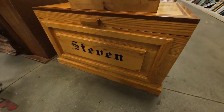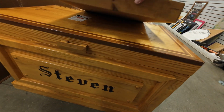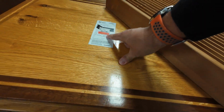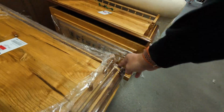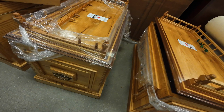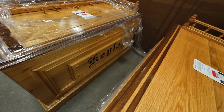All right, so I'm not buying this trunk, but they are super nice. They're like these cedar trunks, I guess. But Goodwill wants $300 for them. There's 3 of them. One says Priscilla. The other one says Kayla. I'll get that for my wife, except it's spelled different.